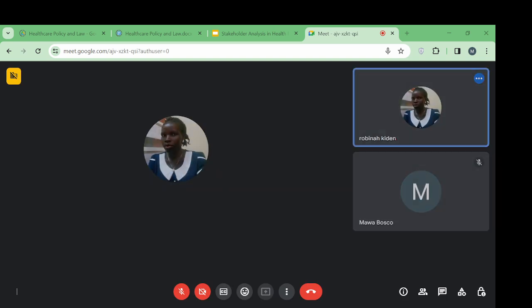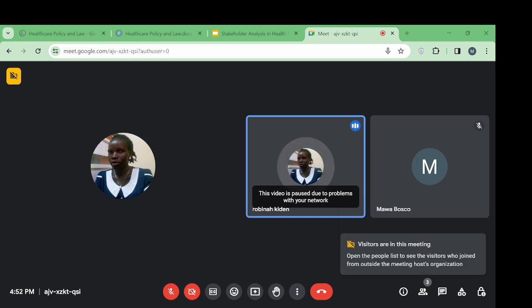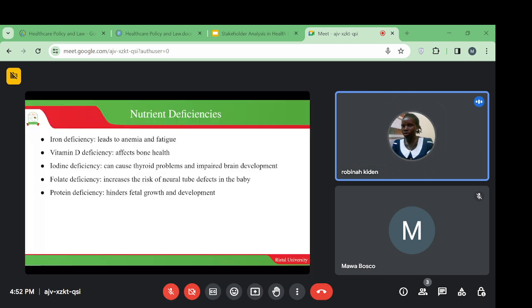Her stores of iron in the body are boosted. Then vitamin D deficiency, and the mother may end up delivering a baby that has rickets. So the mother is encouraged to feed on those food types that can provide vitamin D, and also she can get vitamin D from the ultraviolet rays, which can lead to the conversion of the D2.